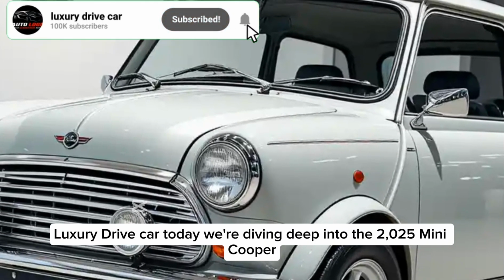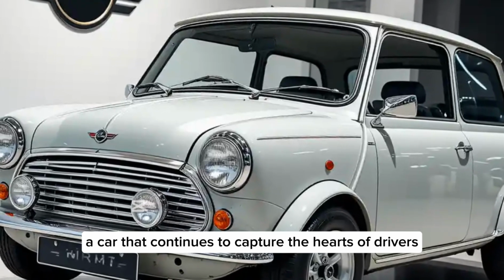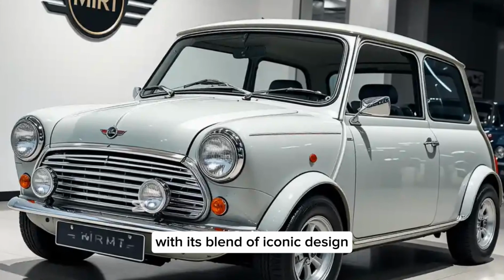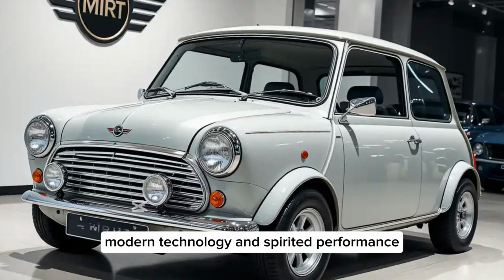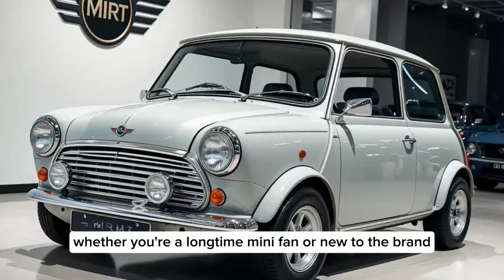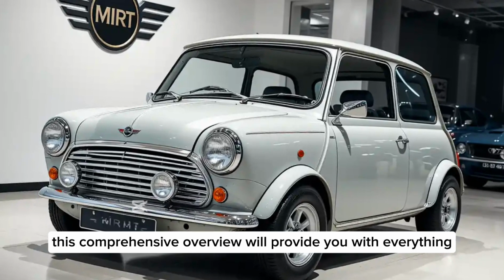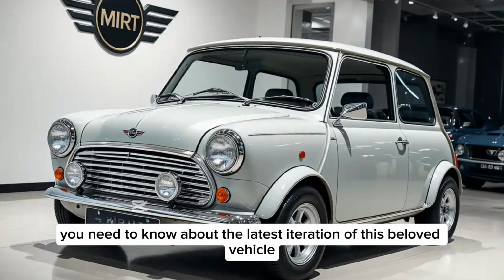Today, we're diving deep into the 2025 Mini Cooper, a car that continues to capture the hearts of drivers with its blend of iconic design, modern technology, and spirited performance. Whether you're a long-time Mini fan or new to the brand, this comprehensive overview will provide you with everything you need to know about the latest iteration of this beloved vehicle.